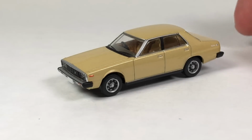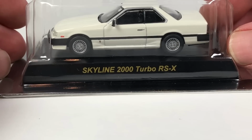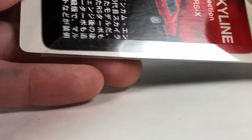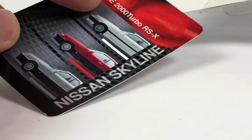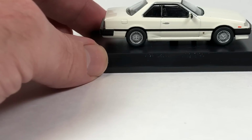And then we've got, well, this is a different car really, but another Nissan Skyline. This is the Skyline 2000 Turbo RSX. This is from Kyosho. It's available in these three colors. We got the white one here. There's a red one and a silver one, but we got the white one. This was another one I think was pretty cheap. Buy it now. And it was pretty inexpensive for this car, so I went ahead and snapped it up.